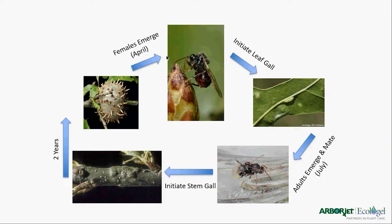What's so challenging about controlling this pest is that they're inside of that gall, and they're really protected from pesticides when they're inside of there, either contact or systemic pesticides, because of the way that gall tissue works. So it can be very challenging to take those out.